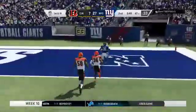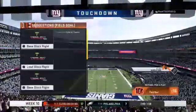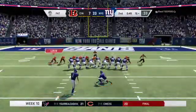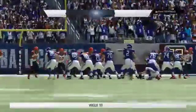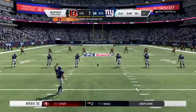There he goes, right side! And all the way in! Touchdown, New York! Saquon Barkley, his 6th touchdown of the season. And the Giants are able to add on to their lead. PAT up and good by Rosas. And a rout is on here in this first half.